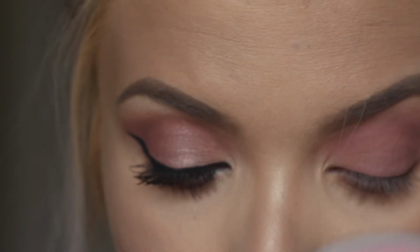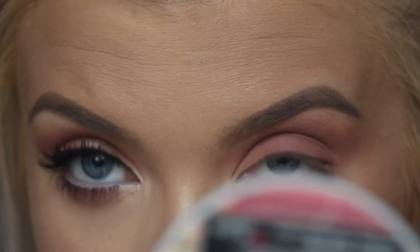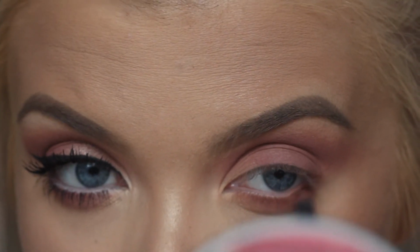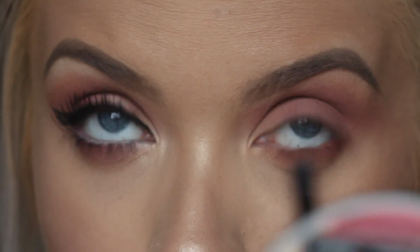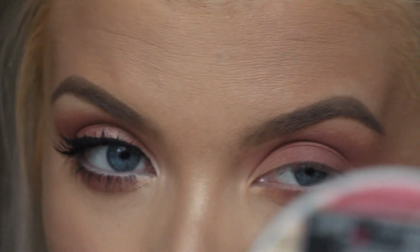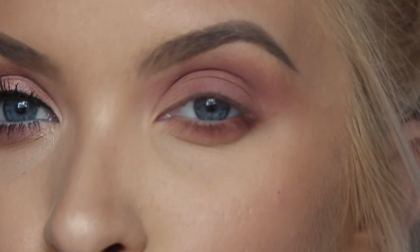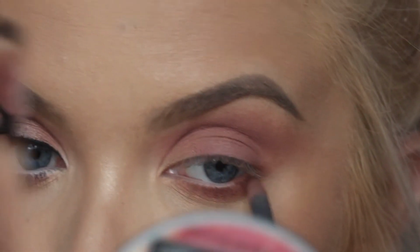Then going back with Shy, as well as Flamingo mixed together. And to add a bit of a darker colour, I'm using Bossy. So for the whole makeup, I'm pretty much using the same colours. However, you can use just the Huda Beauty palette, you don't have to use Jaclyn Hill. Huda has brown colours as well, but I find them too dark sometimes, so you could use a bronzer instead.